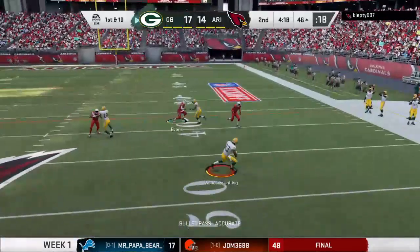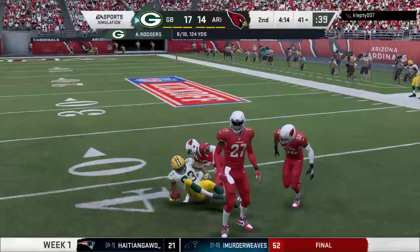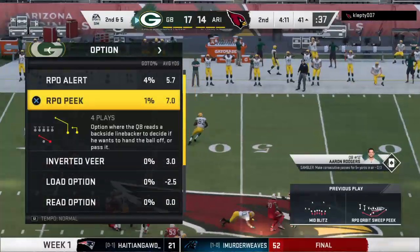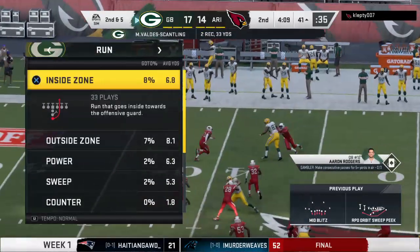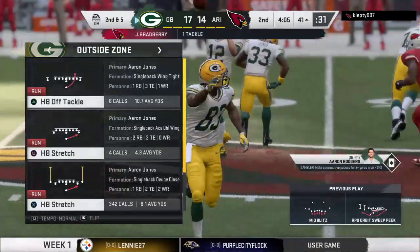Now a fake on the give here as they try the run-pass option. Got an open man. It's Valdez-Scantling. 5 yards on the catch there. Brings up 2nd down. It's a gain of 5. Brings up 2nd and 5 at the 41-yard line.